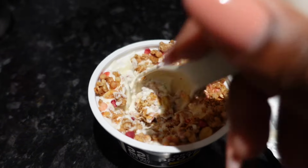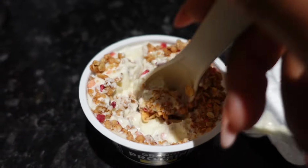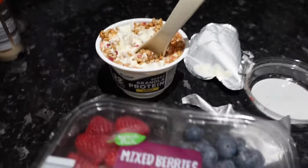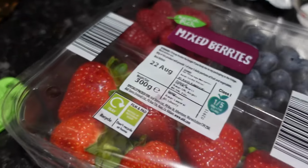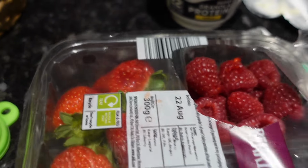I'm not feeling for some strawberries right now, so I'm gonna go in with some raspberries instead and some blueberries. I really believe these raspberries are what strawberries are trying to be because, listen, I enjoyed them. They're really nice.